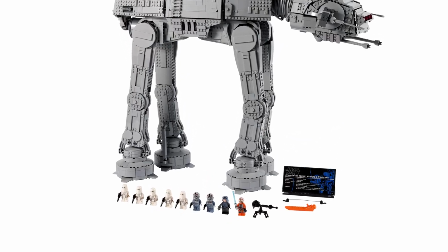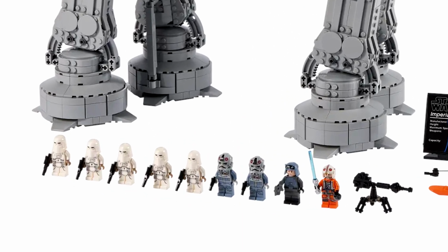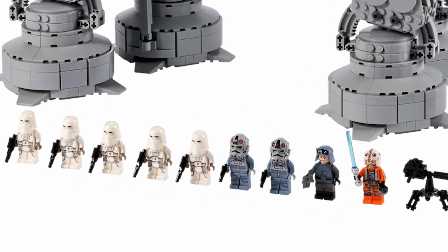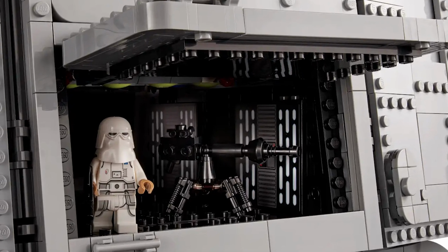This is one of those sets that even though it's had a pretty decent shelf life, it still feels like it needs another year or two, with how iconic the ship is and how popular it still is among fans and how many people still want it.